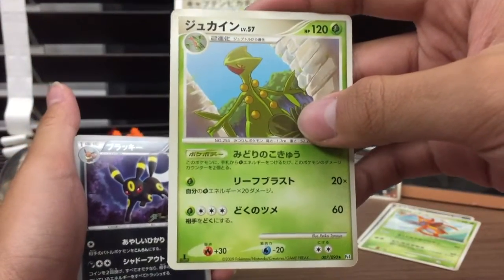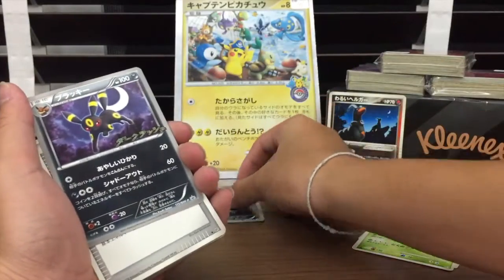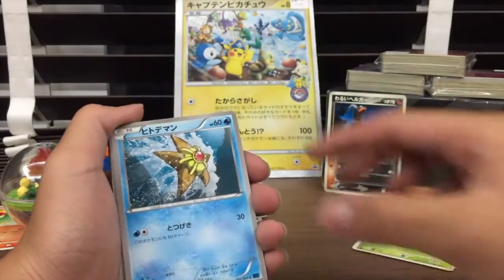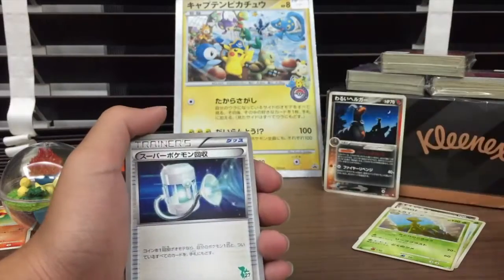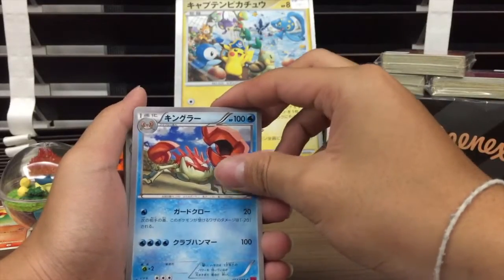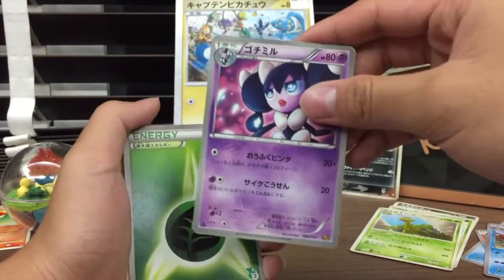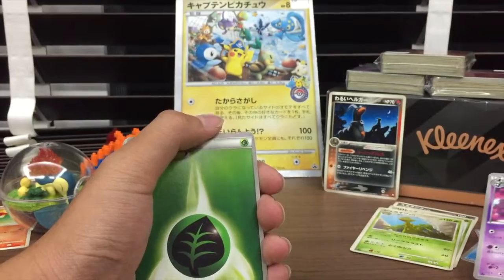This is a first edition 2009 Sceptile. Another Umbreon. Another Umbreon! Let's go! 2008 Trainer. First edition regular Starmie. First edition Pancham. Oh my gosh! This is off to an amazing start. Trainer card. First edition Kingler. Nice. First edition Gothitelle. That was Gotharita. That's what it was. This is Gothitelle Gotharita. Nice.